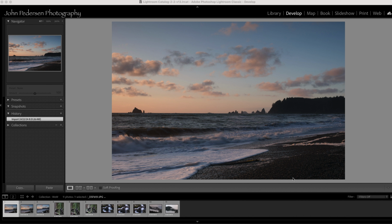I was set up shooting this particular composition with the sea stacks off in the distance, nice clouds up above. I like it. But this shot is not going to make the cut for a couple of reasons. Number one, the surf here is not very interesting. It's not blurred enough for me. I don't have enough water motion.